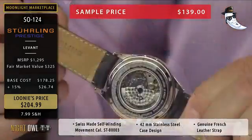But this one, guys, this is Swiss made. Now we're stepping up in class here. This is a Sterling Prestige. It's a Swiss-made automatic, guys. This is not a Chinese movement. This is a Swiss-made movement here.